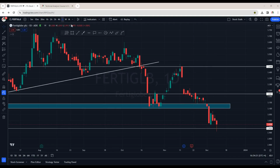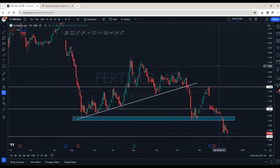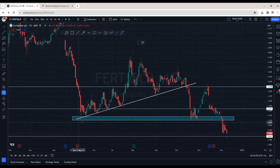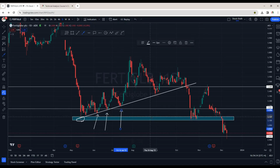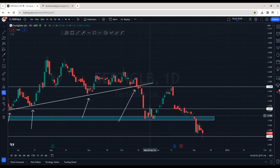This is the daily chart of Fertiglobe. We can see as of now it's in a defined downtrend. We can see previously this trend line was acting as a support. We were seeing nice buying coming in. This trend line was respected again and again. Even till here we saw some bounces, but then finally selling pressure broke this trend line right on 13th of October, that was Friday. And from here selling pressure continues.